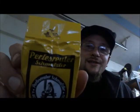Perlesreuter. Can someone please comment with the correct way to pronounce this stuff? Because I feel like I'm insulting people when I pronounce it wrong, and I like this stuff, so I'd like to know how to pronounce it right. But it's this one. I've been using this stuff since like late spring, and I really enjoy it, and I want to know how to say it right. I'm certain it's not Perlesreuter, but again, not great with the German.